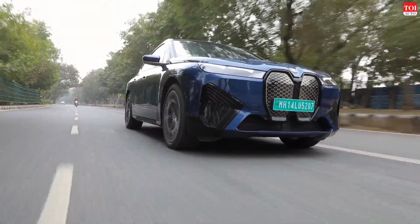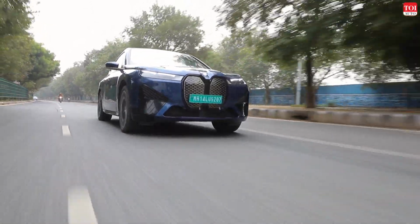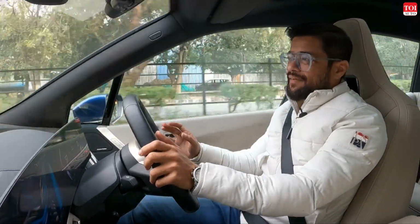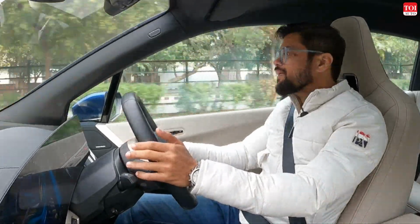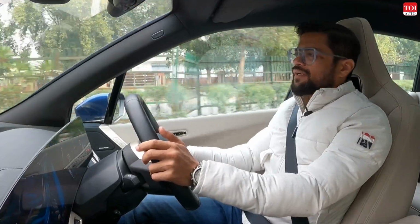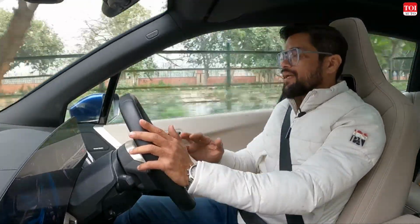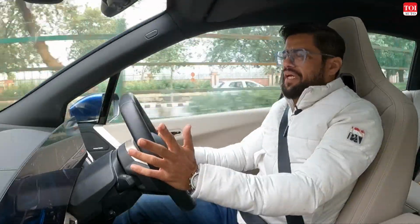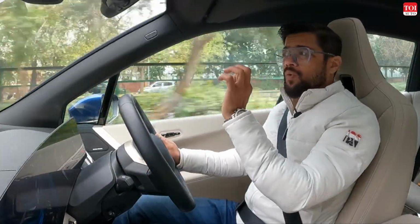The other thing that I really like about the iX is its range and its versatility in terms of powertrain. Now, with the kind of battery pack it has, 111.5 kilowatt hour, you get a realistic range of close to 500 kilometers or a little over that. BMW claims over 600 kilometers, but as per my testing, you will easily be able to do about 500 kilometers, give or take, at a little under 5 kilometers per kilowatt hour.